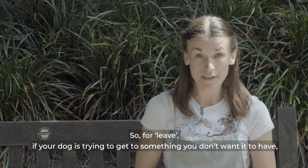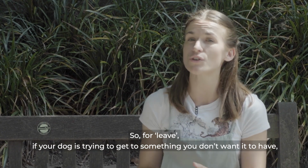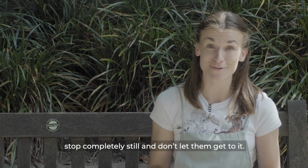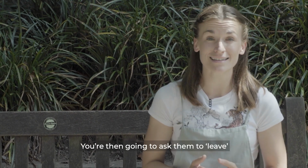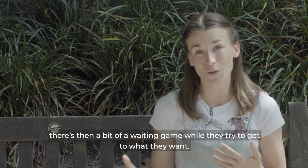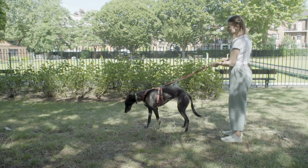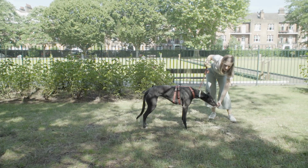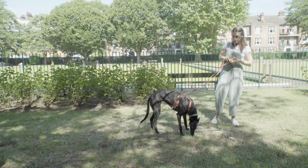So for leave, if your dog is trying to get to something you don't want it to have, stop completely still, don't let them get to it. You're then going to ask them to leave. There's then a bit of a waiting game while they try and get to what they want. Leave it. Oh, good girl, well done. Good girl.